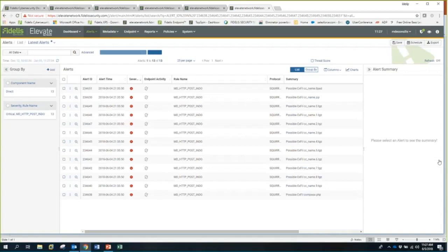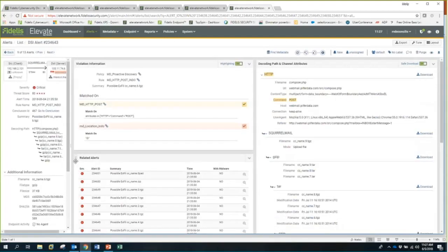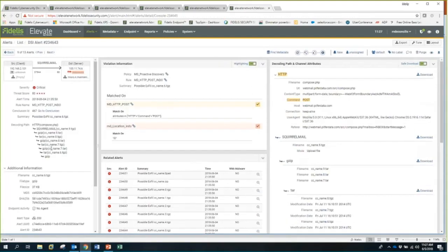As I do that, I have a bunch of alerts there. And if I scroll into any one of these alerts, if you notice over here to the left of my screen, I have the decoding path. So we will actually drill down into these files. It doesn't matter how many layers we have. We'll continue to decode it until we present the binary. So here's a scenario where we have some files that are wrapped up several times, and all that information is available at the fingertips of the user.